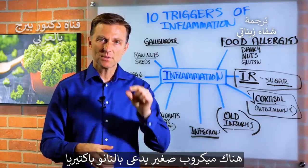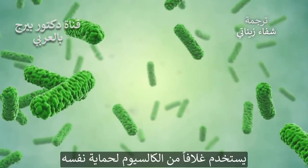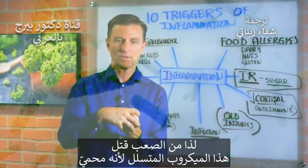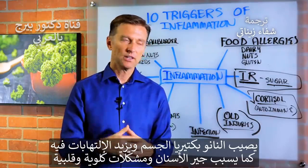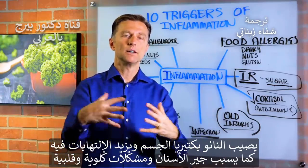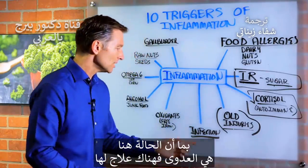There's even a very small microbe called a nanobacteria that seems to use a calcium igloo or a shell to protect itself. And so it's really hard to kill this microbe because it's protected. They're very stealth. So you have these small bacteria, they're called nanobacteria, that create this infection in the body and create more inflammation and more problems in your kidney, in the heart, tartar in the teeth. That's really an infection going on.